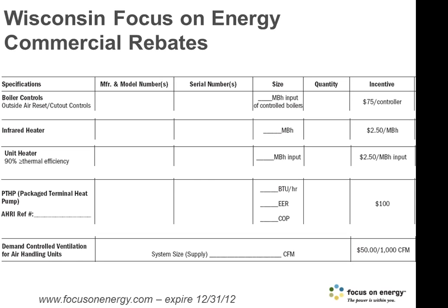This one's a little different. The other DCV programs were based on square footage. Wisconsin does it based on CFM. So it's $50 for every 1,000 CFM.